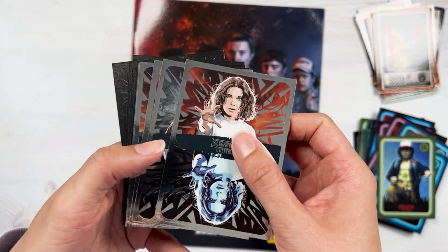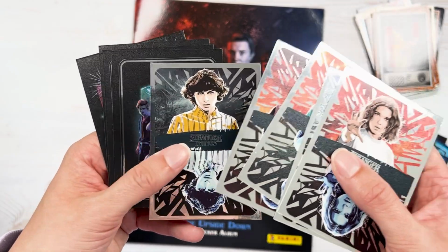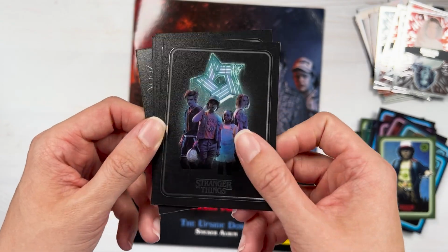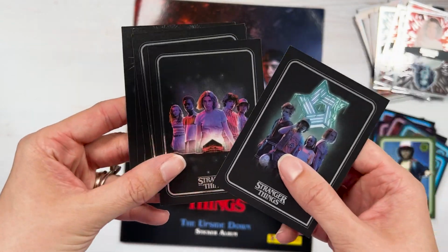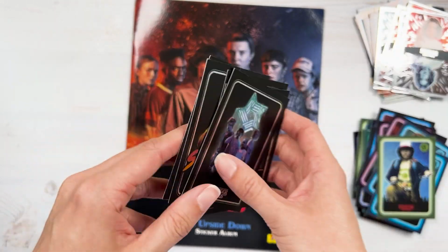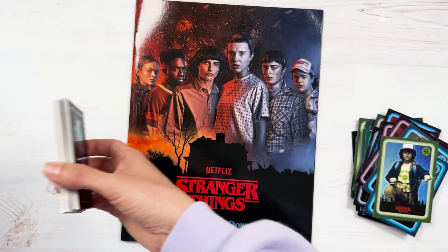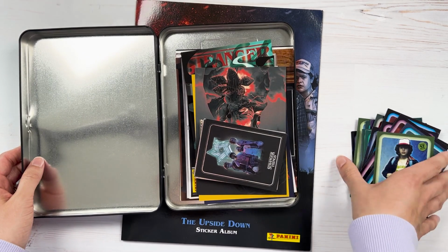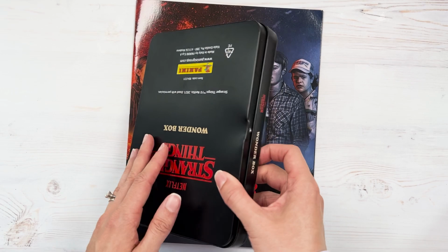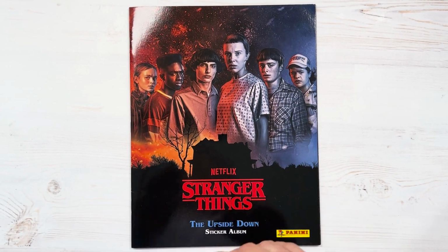Got these really cool fractured mirror portraits. And then these have an effect on them as well, like a matte effect with the foil. Love these. So yeah, that's what they did instead of like a card collection, but it wasn't that readily available. It was definitely quite hard to get. I don't know, what do you think about that? Instead of collecting the cards in the traditional way. Love the tin. Let's have a look at the sticker book.